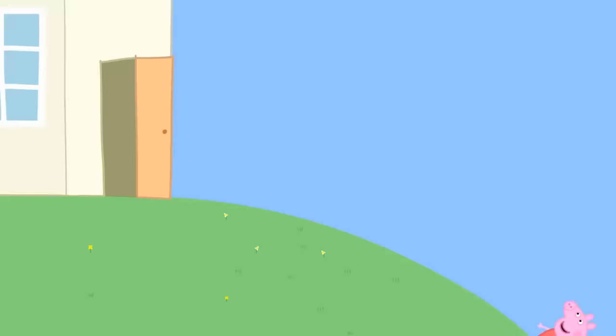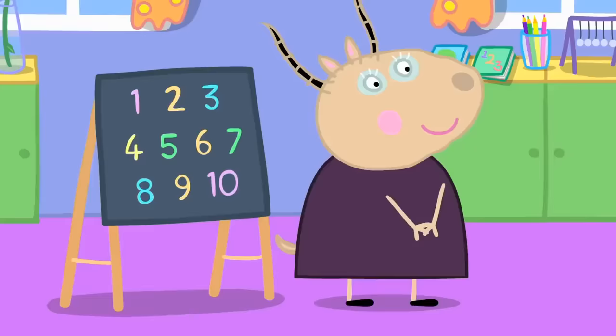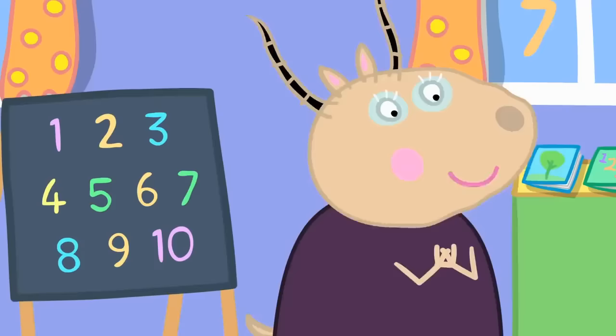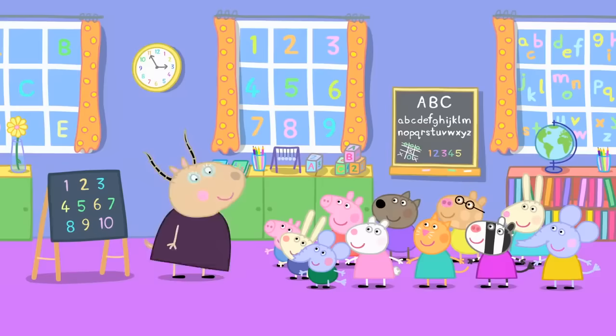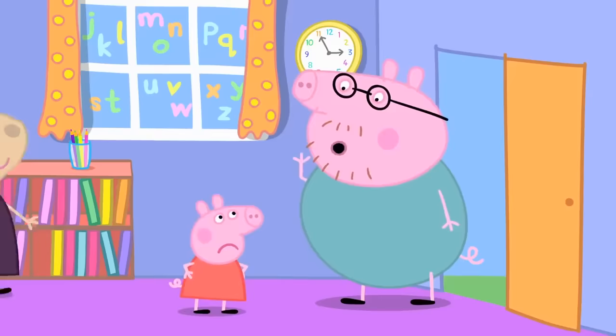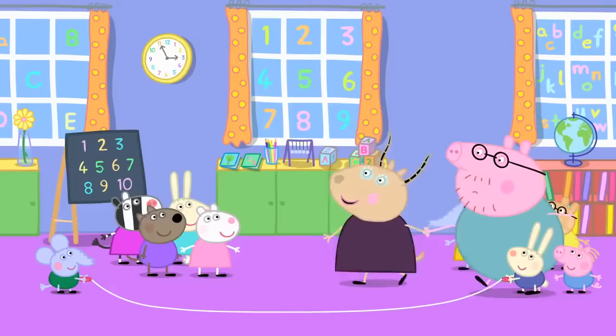Playtime is over. Madam Gazelle, we can all count to 10 now. Very good. But we need to be playing to do it. Of course. Richard, Edmund, bring the extra long skipping rope. Hello. I've come to collect Peppa and George. Daddy, you're too early. Oh. Not to worry. You can join in our game. Oh, OK. Is everybody ready? Ready.